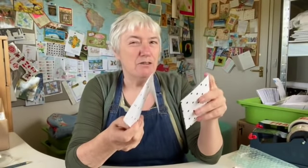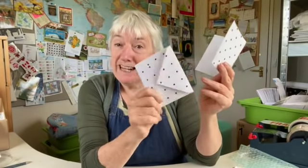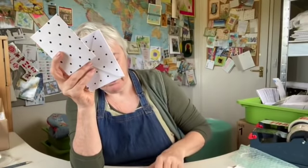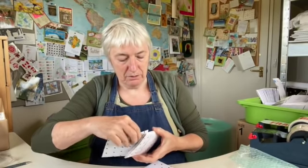Made out of recycled textiles. So it's quite strong paper. And there's a spotty note card and a spotty envelope, either black dots, red dots, or, and these are downstairs, brown dots. And those are in the shop as well.